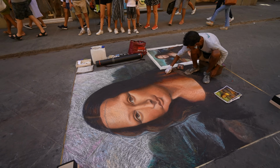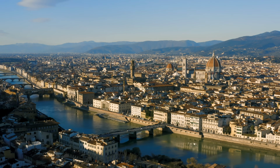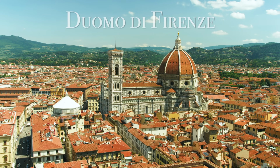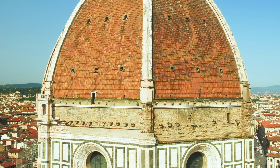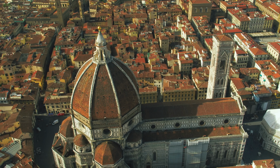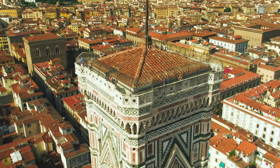Now, one thing that makes Florence magical is that almost the entire city is made up of medieval buildings, which really transports you back in time. One of the most impressive sights in Florence is the Duomo. And when you look at it, you just can't believe how big it is. It was completed in 1436 and just amazes me that they were able to engineer such a big dome so long ago. The people of Florence sure dreamt big.